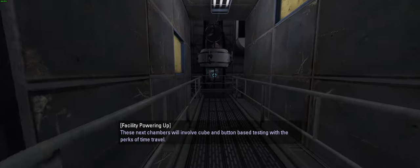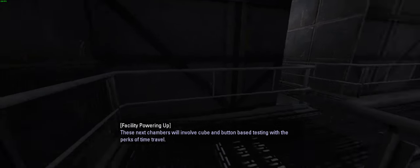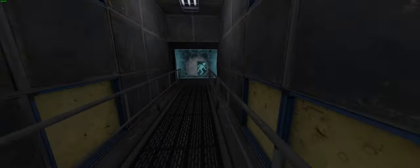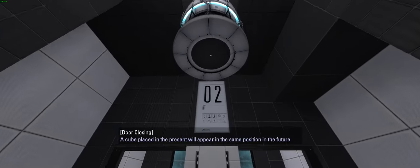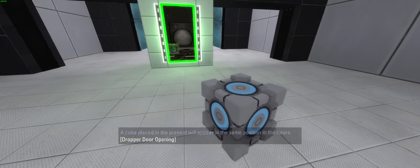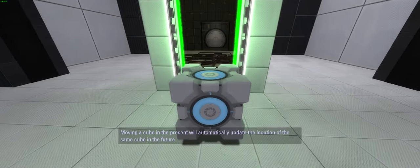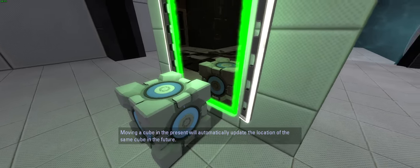These next chambers will involve cube and button-based testing with the perks of time travel. A cube placed in the present will appear in the same position in the future. Moving a cube in the present will automatically update the location of the same cube in the future.